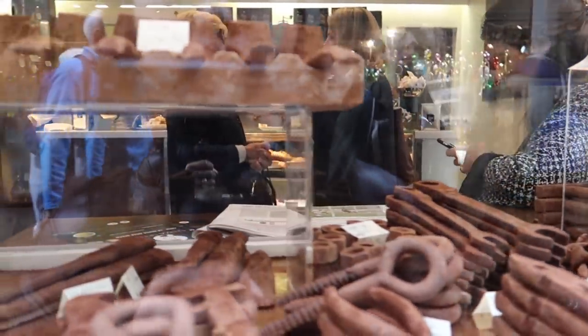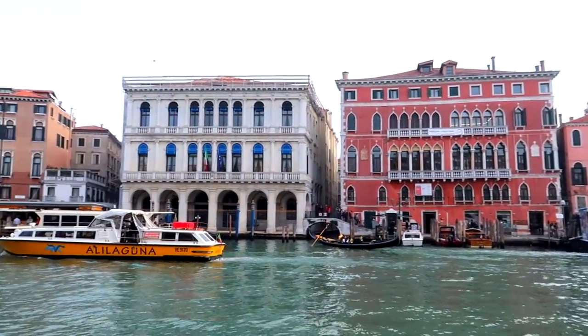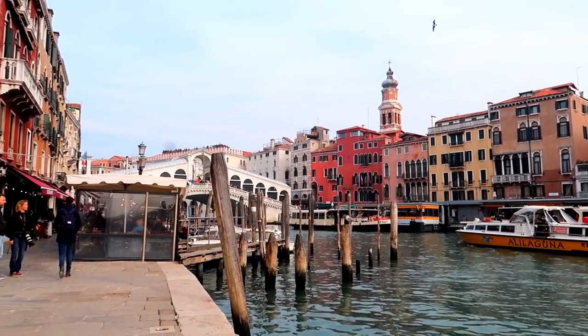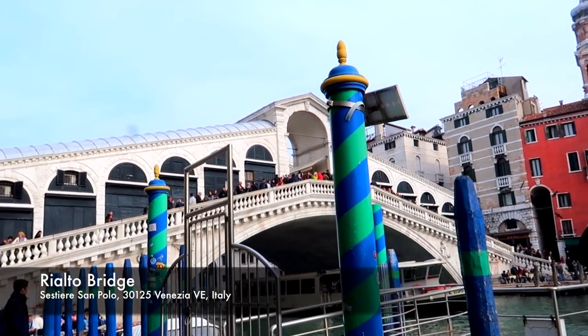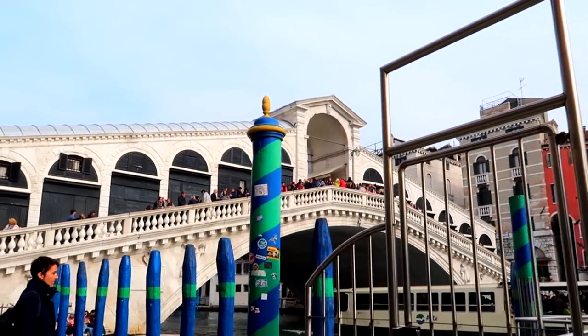Walking alongside the river is beautiful. This is the oldest bridge across the Grand Canal. It was built 800 years ago in the 12th century. This bridge was originally built because of the Rialto Market. This bustling and busy market was one of the best sources of revenue and commerce in the 12th century, and the market was called the Rialto Market, hence the current name of the Rialto Bridge.